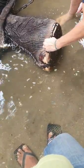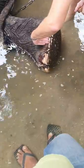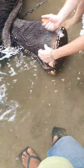Getting rid of the little ridge that will form, so the urine doesn't stop here. So okay, the urine will go off.